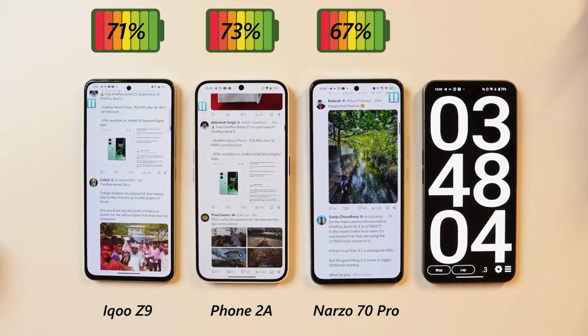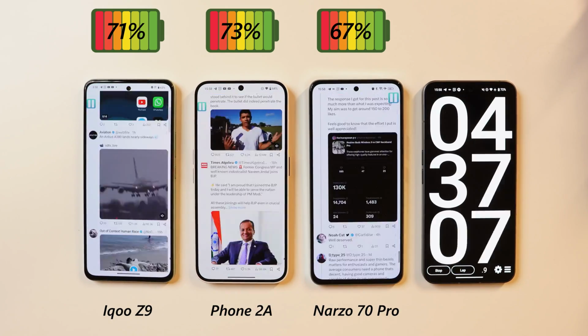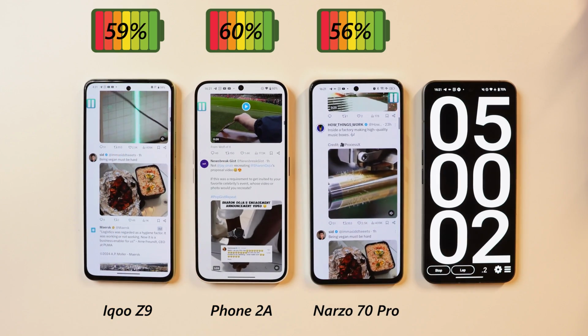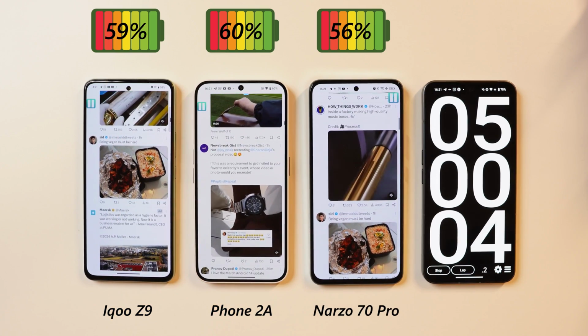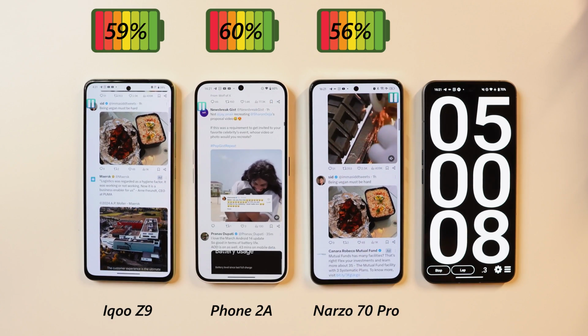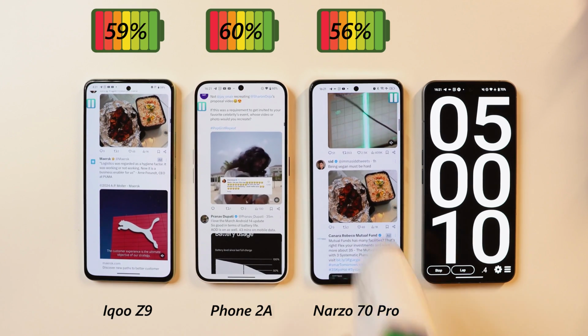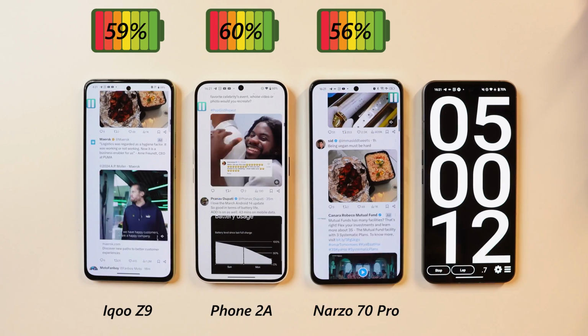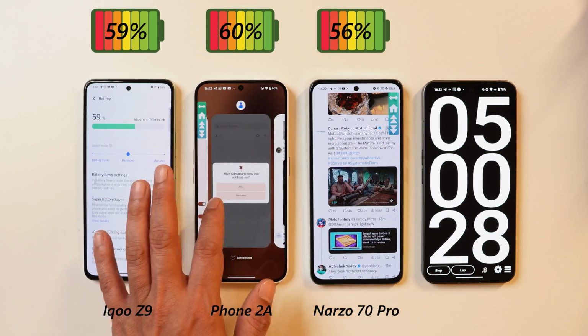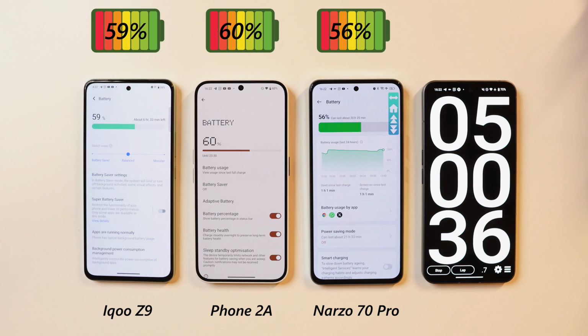After this video call, we ran Twitter scrolling for 1 hour and 15 minutes, and surprisingly, Narzo 70 Pro, after 5 hours of continuous testing, had the lowest temperature of 32.2 degrees Celsius. iQOO Z9 and Nothing Phone 2A were both at 34 degrees Celsius. In terms of battery, Nothing Phone 2A was standing at 60%, followed by iQOO Z9 standing at 59%, and Narzo 70 Pro standing at 56%.